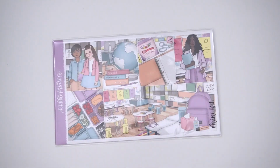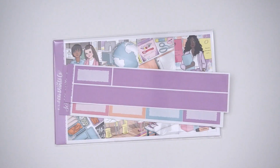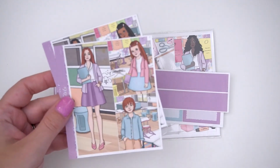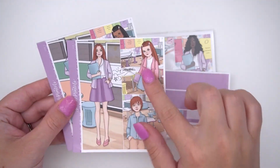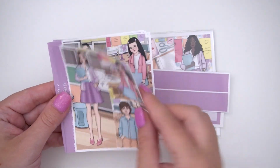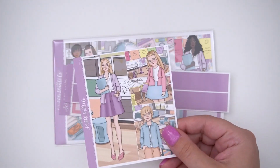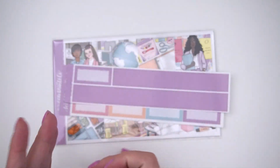Let's go through the add-on options. There is a 15mm strip, a label sampler, and then there is also FAM 1 through 6. So you have a tall box and then 2 full boxes. So that was FAM 1, 2, 3, 4, 5, and 6. They are adorable. So stinking cute.